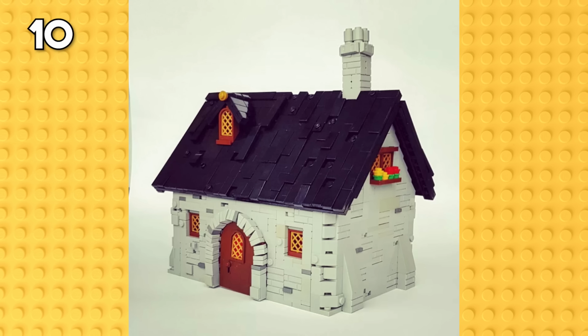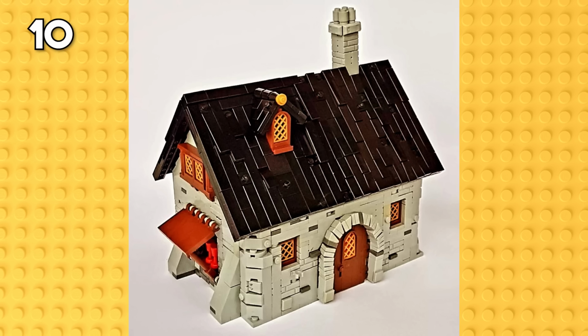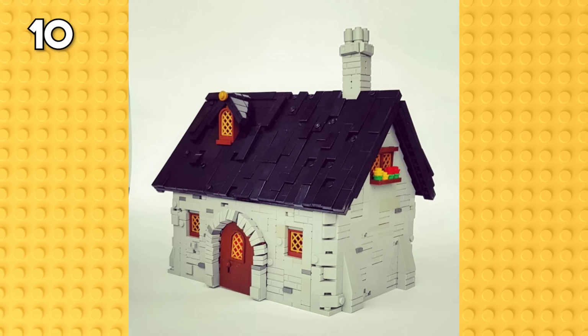Starting off at number 10, we have a medieval house by Trebuchet.Cro. This is a fairly simple looking building, but I love all the wall texturing and the depth that they included in the walls. You've got a little overhang on this side of the building that looks like it may be for a business like a bakery or maybe even a tavern. The depth that you have in this door frame here is incredible.